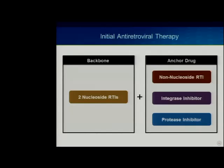Now, what is it that we're actually using with these medications? And again, this is somewhat complicated if you don't do this, but the basic idea of what we do is that we use a backbone that has two nucleoside reverse transcriptase inhibitors, and we combine this with a so-called anchor drug, which is a highly potent third drug: a non-nucleoside reverse transcriptase inhibitor, an integrase inhibitor, or a protease inhibitor. And I'll go through the mechanisms for all of those classes in just a minute.